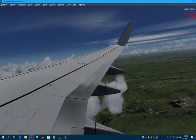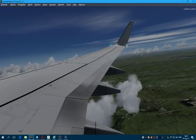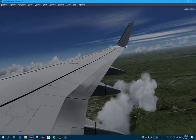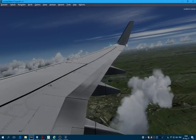Okay guys and girls, we're now on the Lunix 1 Bravo departure and no shortcut. It's pretty busy over Amsterdam. We climbed to 25,000 feet. We made a nice departure out of Rotterdam.